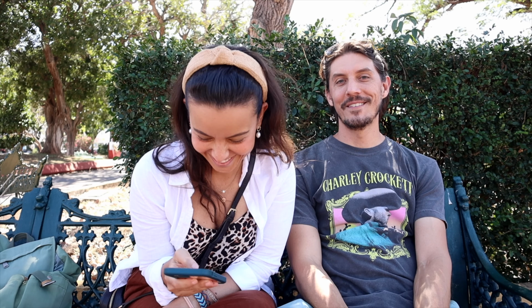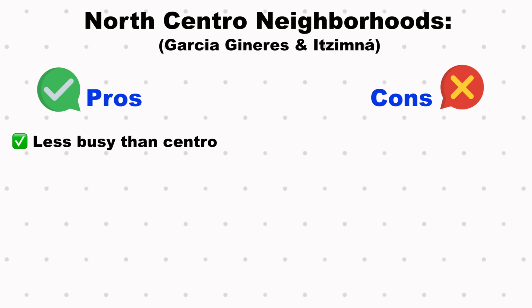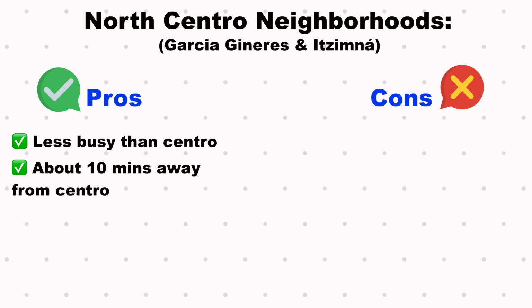Now it's time for some pros and cons of the North Centro area. You want to start with the pros? Fire away. Again, this is on you. It's because I have the notes. Exactly. It's less busy and overwhelming than Centro, which is nice. It's a lot quieter. It is still very close to Centro, which is nice to have access to, because where we are, we're like 30 minutes away, and this is nice to have nearby.